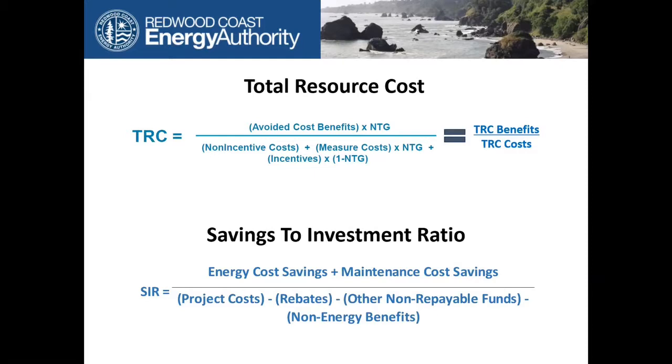Now, the savings to investment ratio is much different. It's really looking at the net benefit to that participant. And so I'm not sitting here saying that we should necessarily go to the commission and remove total resource cost or the PAC, or blow it all up and go to the societal cost test if you're really a cost effectiveness nerd. But what I am saying is that we should examine how these two different cost effectiveness metrics effectively define programs and how programs move forward.